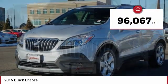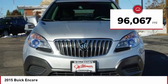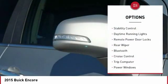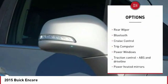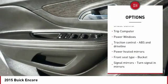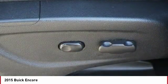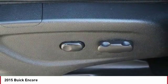This vehicle has less than 100,000 miles. Here are some of this vehicle's great options: power heated outside mirrors, automatic transmission, stability control, daytime running lights, remote power door locks, rear wiper, Bluetooth, cruise control, trip computer, power windows.